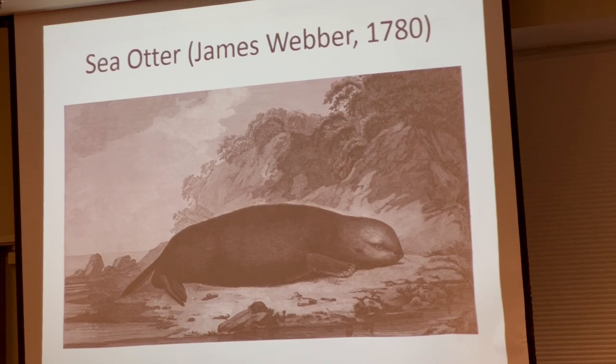This picture, which is my second most unfavorite picture of sea otter, was drawn on the James Cook voyages, and you can tell that Europeans were not yet very familiar with the sea otter, because it's really not what a sea otter looks like. I just can't stand that picture. It looks like the sea otter is a combination of zoned out and infuriated. It's definitely not what a sea otter looks like.